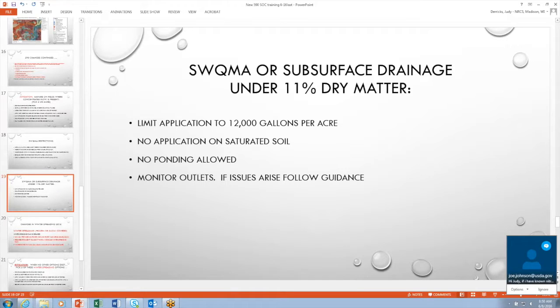And we're talking tile outlets. If we have issues with tile outlets, there's a lot of information in the new practice standards on how to identify tile inlets and outlets, what it means to monitor them. We need to routinely monitor them, but worse yet, if we see that we've got an issue, then there's some guidance on what to do about that.